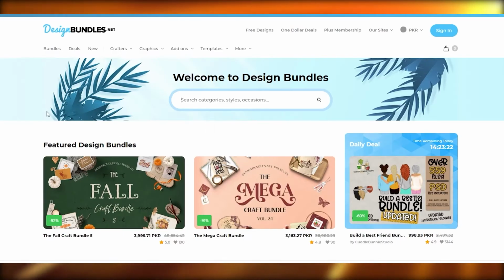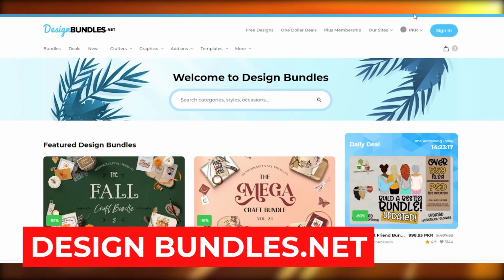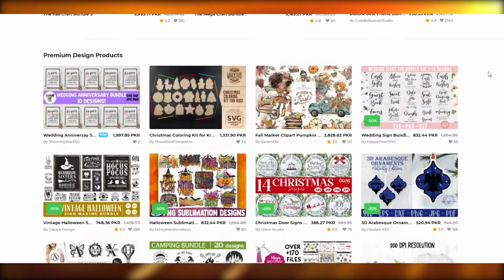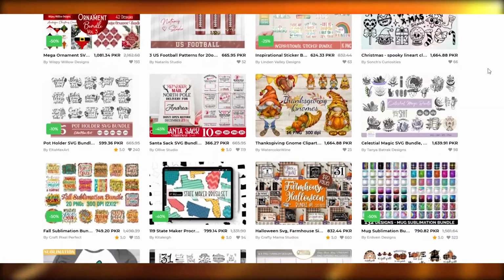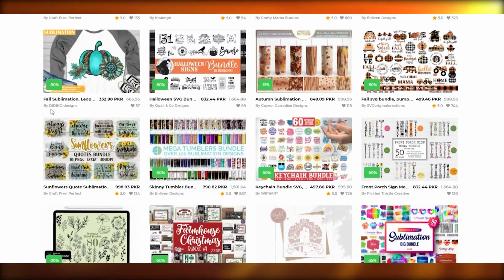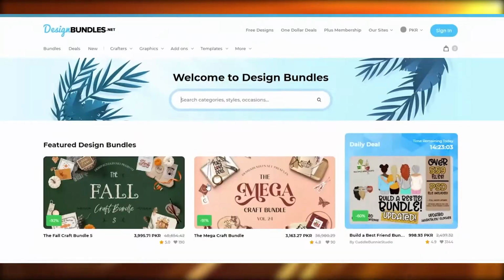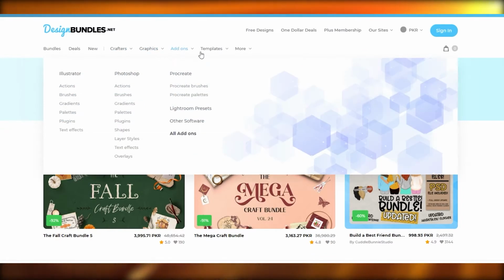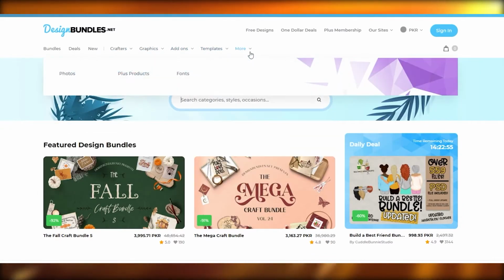So moving on, the second website that I have for you guys is called designbundle.net. Now this is also a pretty good website, though it is not as well known as Etsy or Creative Market, but it is still pretty good. As you can see over here, we have a lot of different designs as well. If we scroll over here at the top, we can see we have crafters, graphics, add-ons as well, templates and many more.